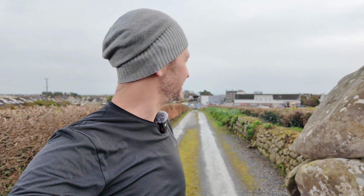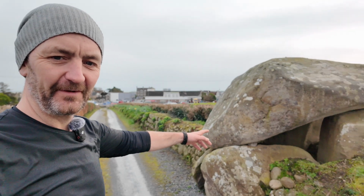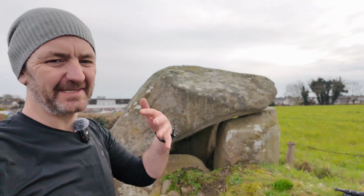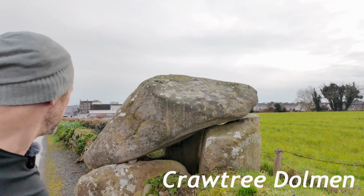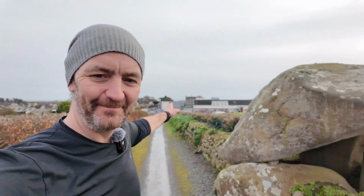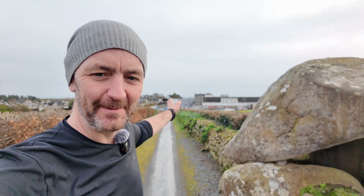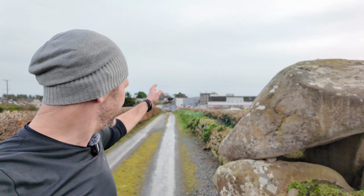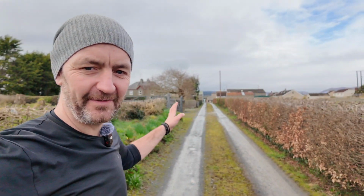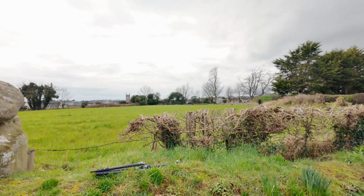Just at the end of this lane, as you can see that building there, is Asda of Kilkeel. Literally 100 metres from where I'm standing. And right next to me, on the side of this path, is a dolmen which is about 4,500 years old. But right next to Asda, just at the end of that lane, if you can see that house or not, is my mum's house. So that's where I was brought up in Kilkeel. Just up the path, a couple hundred metres behind me here, at the end of this path is Cromlech Park.